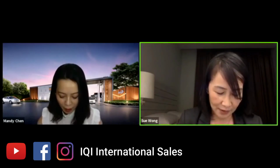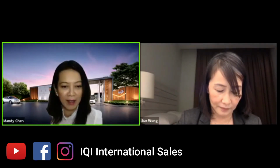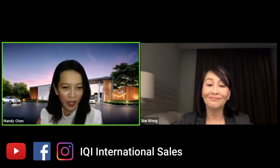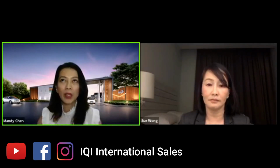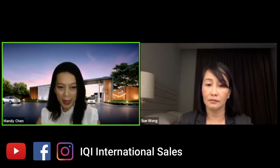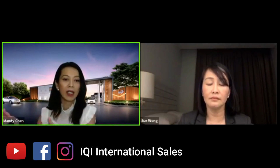Okay, perhaps there's another major concern by the investor as well. They would ask what sort of rental yield they are looking at in this kind of landed property. Monthly, based on current situations, we are talking about 15,000 Thai baht to about 18,000 Thai baht per month. I'm talking about the Colora, okay?